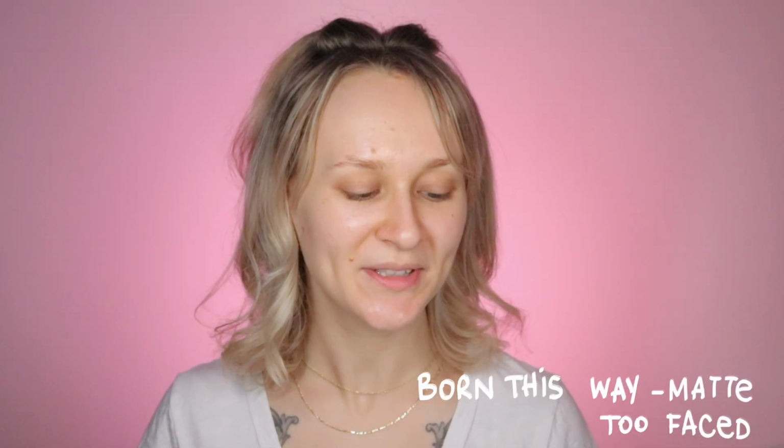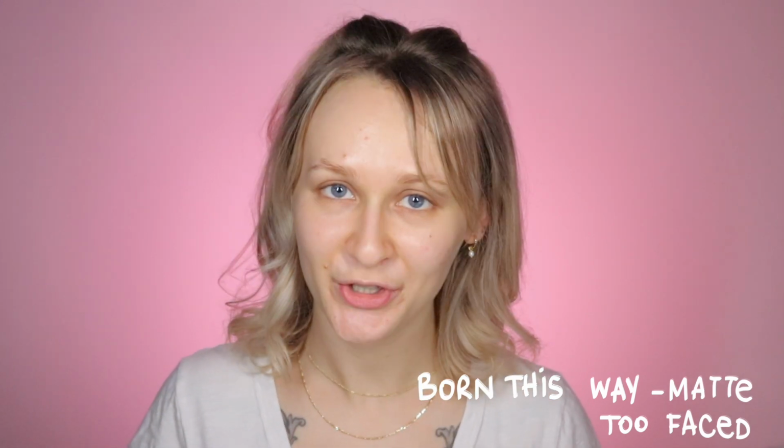My current favorite foundation is the Too Faced Born This Way, but in the matte version, and I'm using the shade Almond. I used to use this foundation a few years ago and I really loved it. And I thought that for the summer, the matte version could be a good fit because I have a combination skin, so my forehead gets quite oily, especially in the summer when it's hot.